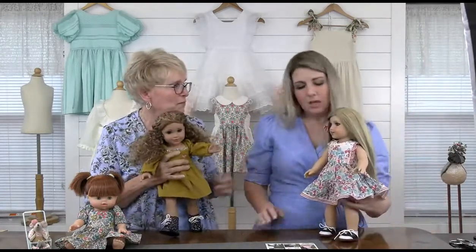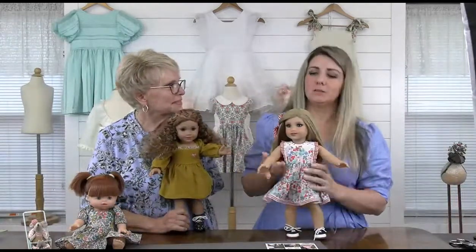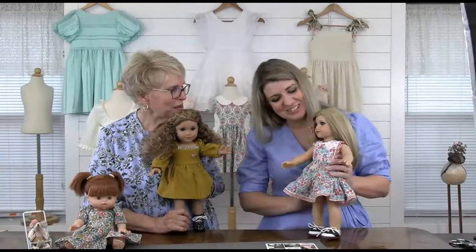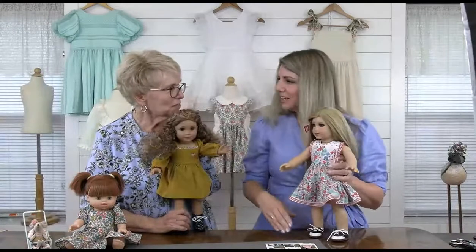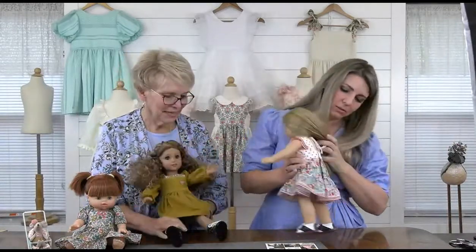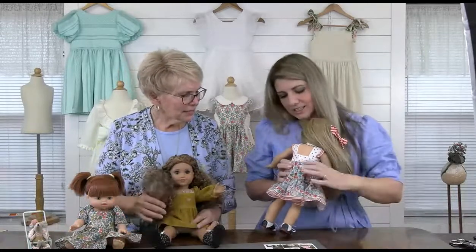So who do we have here? This is Poppy, and this is actually my favorite doll because she is made to look like my daughter Bonnie. Little Bonnie Bell. She does look like her. But she's wearing a Poppy dress, which I absolutely love. And it's got the same back as the big girl dresses. Oh, I love that. It's just super fun.